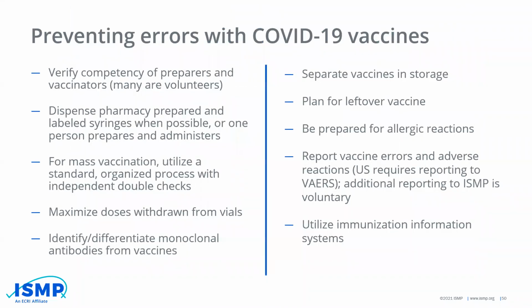And verify the competency of preparers, which I said. Dispense pharmacy prepared and labeled syringes whenever possible. Find a way to do that, please. One person prepares, another one administers. You need an independent double check. If one person is preparing, then another pharmacist should check, or a technician should check. For mass vaccinations, utilize a standard organized process with independent double checks.